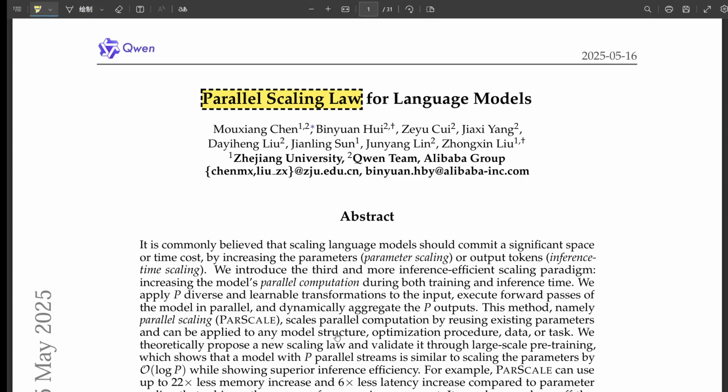Welcome to the deep dive. Today we're tackling a really intriguing area, pushing the forefront of large language model capabilities. Yeah, it's fascinating stuff. For a while now, the main way to make these models smarter has been to simply scale them up, adding more and more parameters.